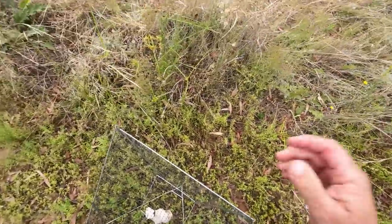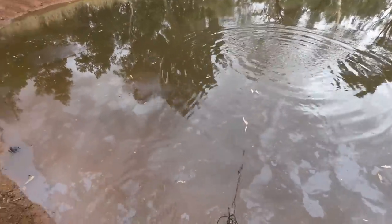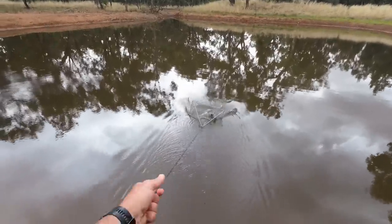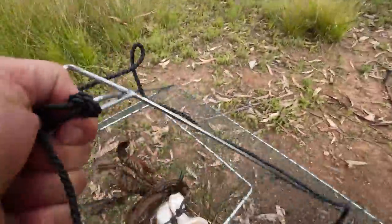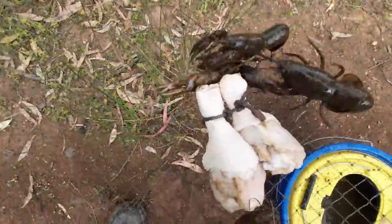Wow. Right, I put them in for the last soak. No, not again. Oh, got it without having to get wet that time. Net number 4. Look at them. Oh, wow. This is just nuts. This is off tap, this dam. They are huge. This is the land of the giants.